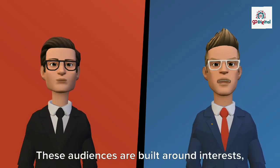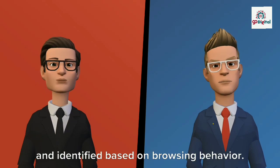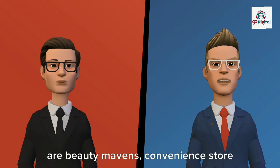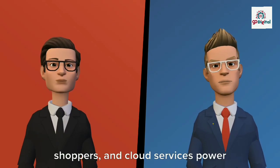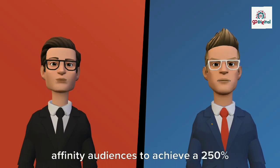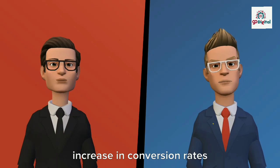These audiences are built around interests and identified based on browsing behavior. Some examples of affinity audiences are beauty mavens, convenience store shoppers, and cloud services power users. According to Google, Volkswagen used affinity audiences to achieve a 250% increase in conversion rates.